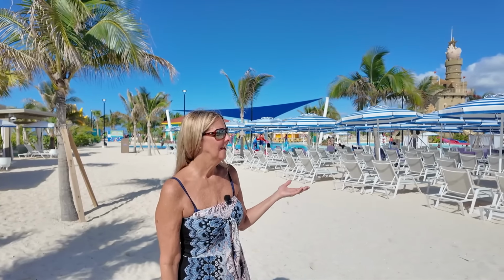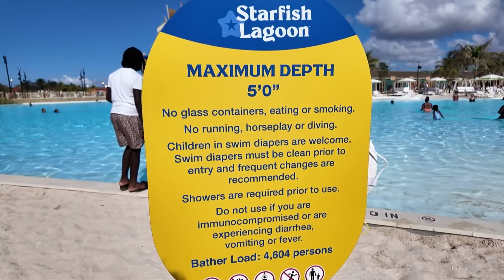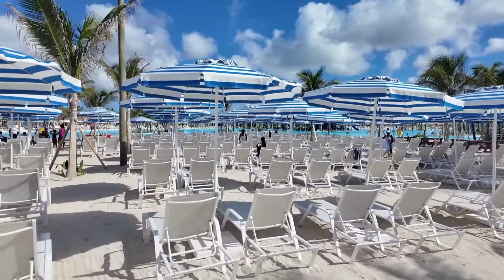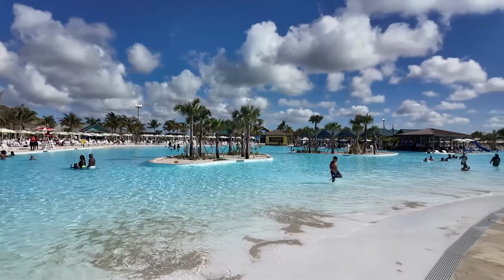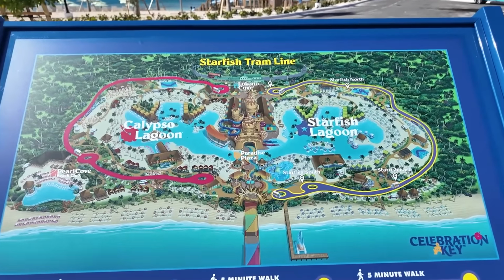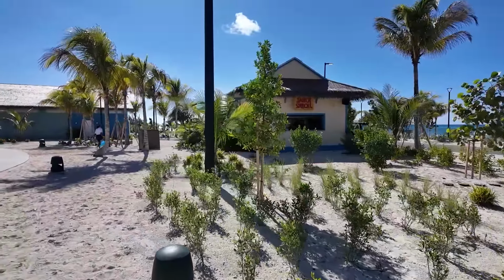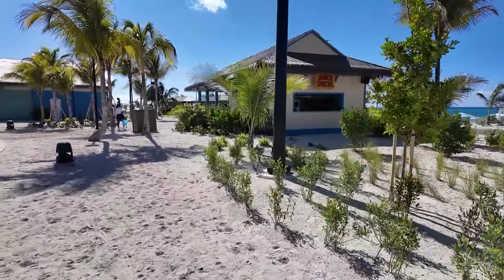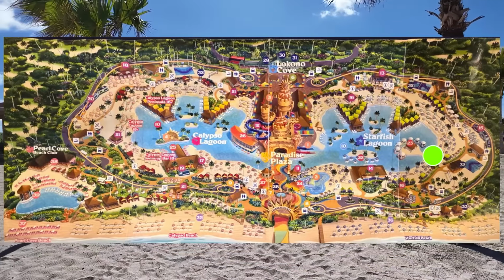So this is the family-friendly area over here, Starfish Lagoon. Beautiful large pool, just like Calypso Lagoon. The families can set up here, lots of lounge chairs. It's just gorgeous. And if you have any confusion about the tram route here at Starfish Lagoon, here's the map. And there's another snack shack over on this side as well. And here's another volleyball court here on Starfish Lagoon.